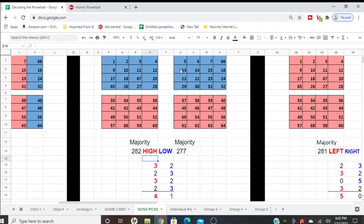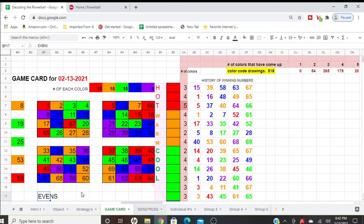Okay, so when I go to eliminate numbers, I want to look here in this low side because I think there's only going to be a maximum of 2 numbers here. Okay, so I'm going to write that down as well. That I think is going to be more to the high side than the low.